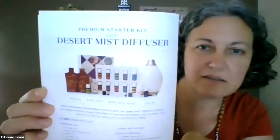So I'm going to be showing you the standard pack today. So just on here, you're going to be able to see, oops, if I just fold that around. All right, your very basic starter pack.